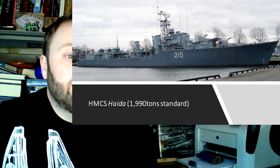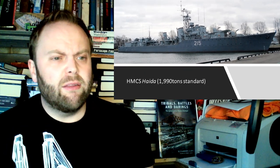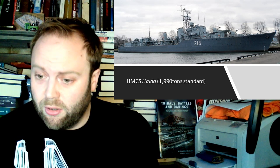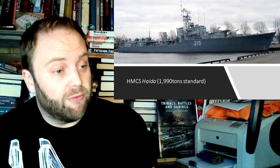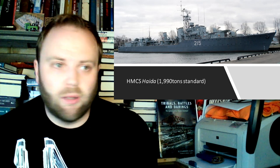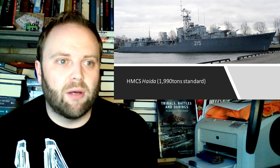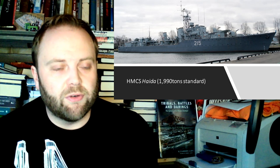Now this is a beauty. And see? Roughly 2,000 tons in standard. There's something interesting going on. What is it? Yes, the equipment and everything has expanded. What was a first-rank destroyer for World War One? Now, the first-rank destroyers of World War Two need a lot more equipment, a lot better seakeeping, and far more capabilities in order to be a first-rank destroyer.